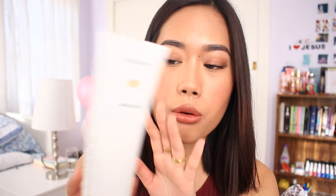The key ingredient for getting rid of acne is benzoyl peroxide. Now, this treatment from acne.org is a 2.5% benzoyl peroxide. From doing a lot of research, I've learned that a higher percentage of benzoyl peroxide is not necessarily going to be more effective. If anything, it's just going to irritate your skin and dry out your skin way too much.